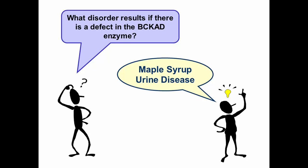I'm reaching, it's hard. Keto acids build up in the urine, and so do the branched chain keto acids. Also, branched chain amino acids will build up in the plasma and the urine. It leads to neurologic problems, mental retardation if we don't deal with it. Within 10 days of birth, a baby would die. So we screen for it. If we know it's present, we give them specialized formulas, just like we did with PKU, low branched chain amino acid formulas, and we just provide what's needed for protein synthesis, but no more than that.